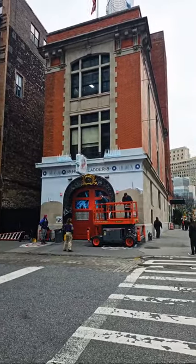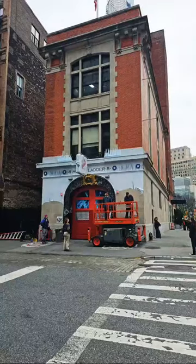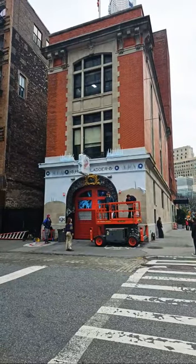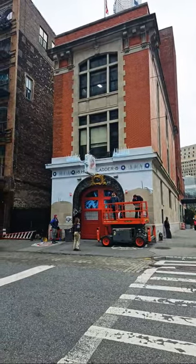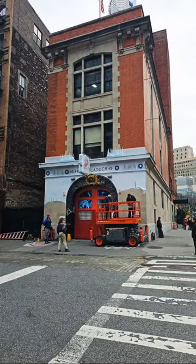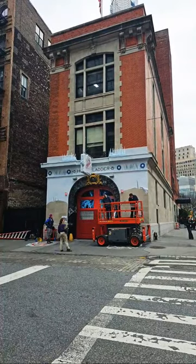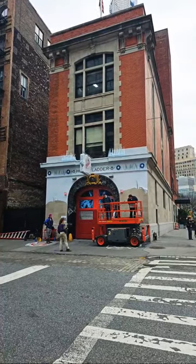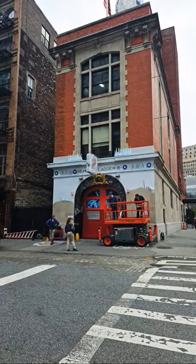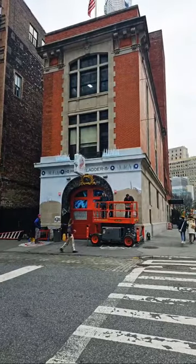We're watching the takedown of the Ghostbusters: Frozen Empire exhibit that was here in front of the Ghostbusters Hook and Ladder, number 8, New York City, Manhattan, New York, Varick and North Moore Street. You can take the number 1 train to Franklin Street and it'll be right here.